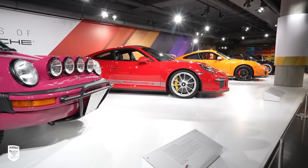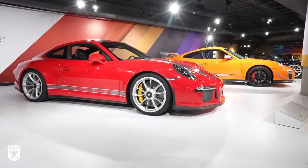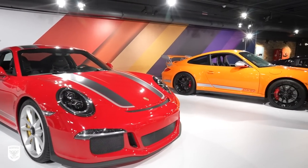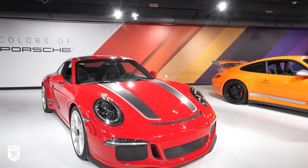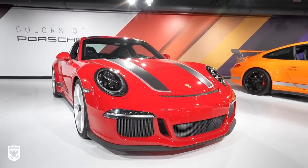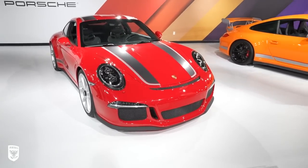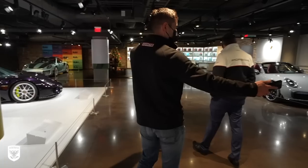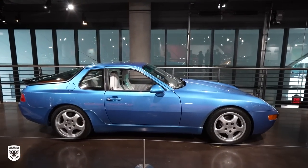There's some neat cars in here. Unbelievable. I think this is probably the most commonly misnamed color. Everybody thinks that it is Guards Red. There's actually Fire Red on that car. It's all swirled out. Just the tiniest bit more orange, I think, than the regular Guards Red. Oh, there she is. Just for you.